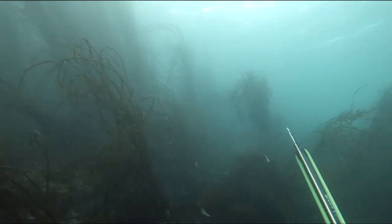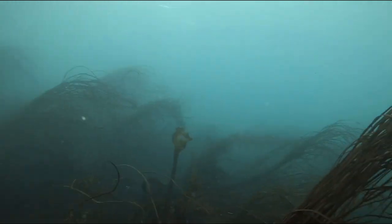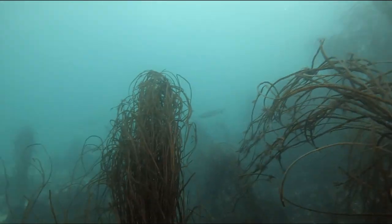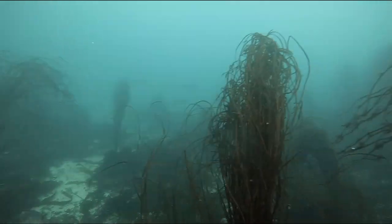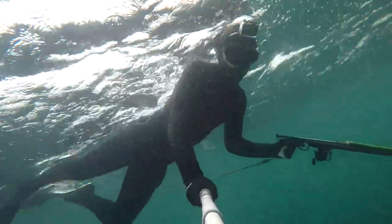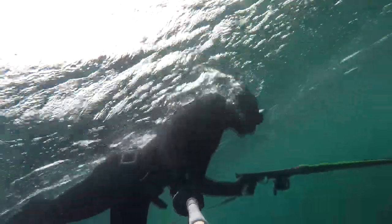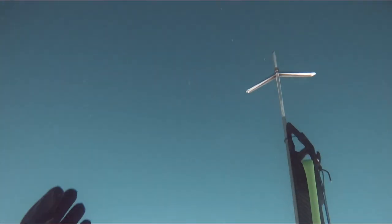You can also see from the stringweed that there's a fair current running, but I've looked at the tidal charts and I know that I'm going to be able to get the current up the coast and then ride it back a bit later on. Having seen what's going on in the shallows, I decide to swim about 100 metres out. My plan is to dive over the kelp, and I'm hoping to see some big pollock down there.